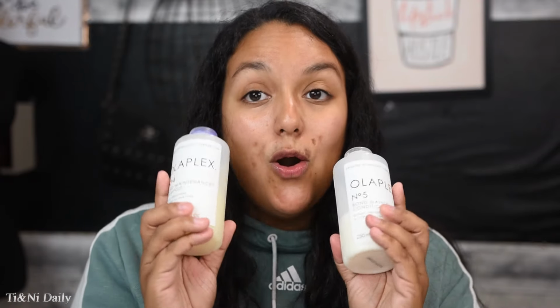So probably my favorite out of all of these for color treated hair, and even if you just want to make your hair a little bit more healthy, is Olaplex, okay?